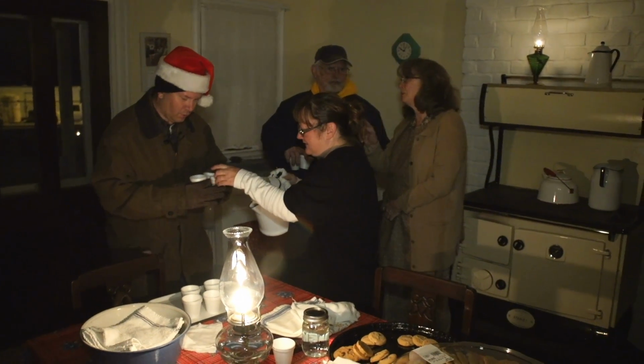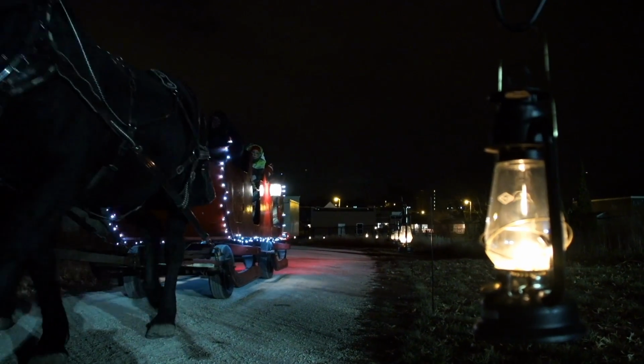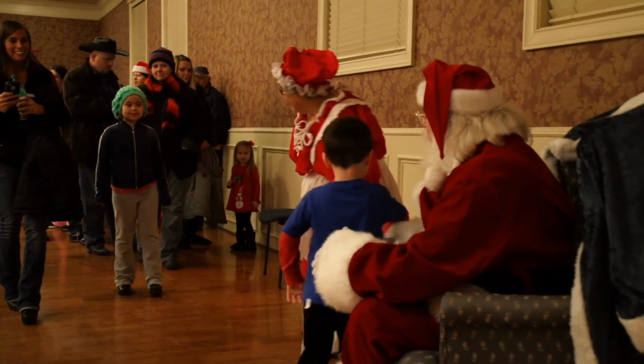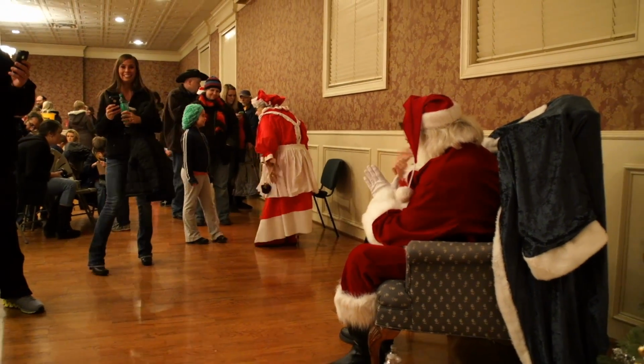The Christmas event is called Christmas Around Town, and we have everything from traditional Christmas on the farm. You can take a carriage ride through Shawneetown up to the farm and around. We have Santa in Town Hall building, taking children's orders for Christmas.